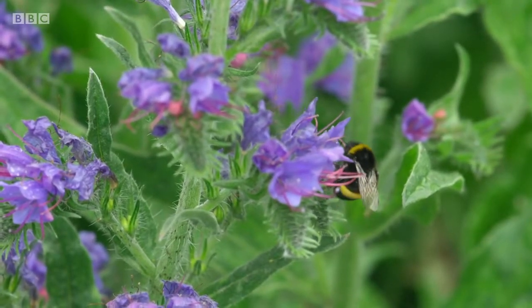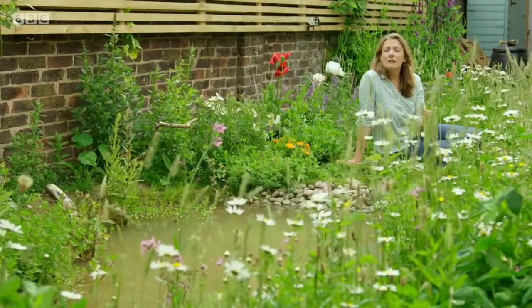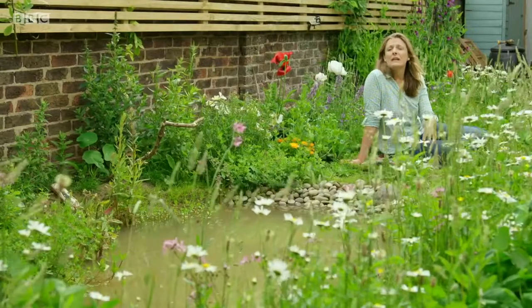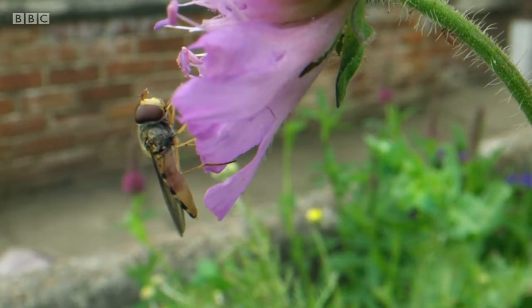Bees and butterflies don't really care whether you grow native flowers for them, as long as there's nectar and pollen for them to eat. But in terms of egg laying, the moths, the butterflies, they really need native plants. They have specific relationships with plants that have been growing in the British Isles since the last ice age.